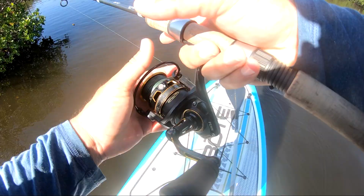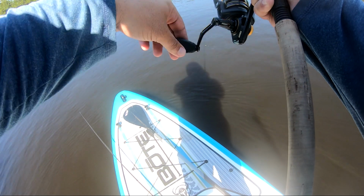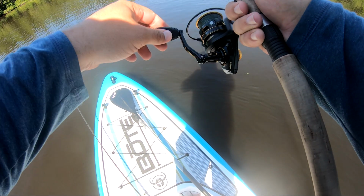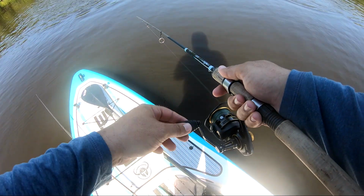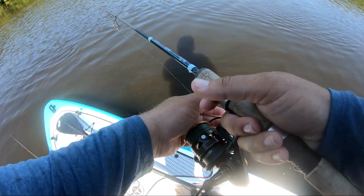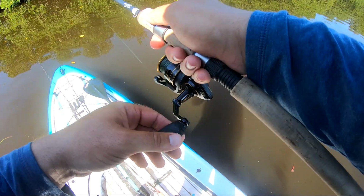I see a redfish right here. He's got his back turned to me though. He's not huge. Oh, he saw it. Oh my gosh, these mullet are screwing me. I had 2 redfish on me right there, and the mullet spooked and scared the redfish. Oh my gosh, nice tarpon right here.